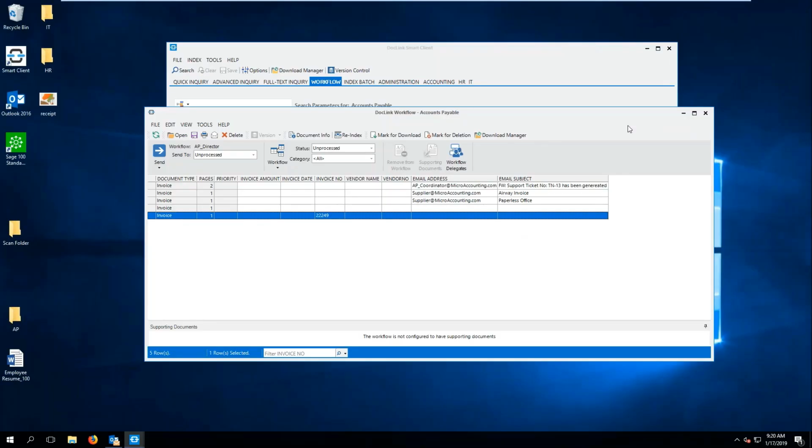Okay. So that's one of the key features about the application here, that you can put documents automatically into workflows, or you can manually index. When documents need to be routed to additional users, there's a couple of different ways that they could do it. They could either do it from this grid here.